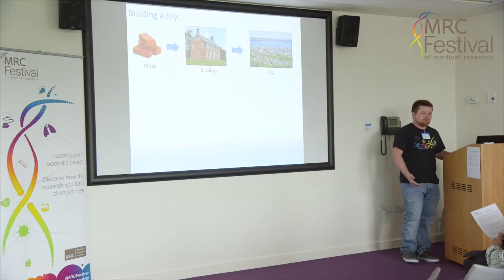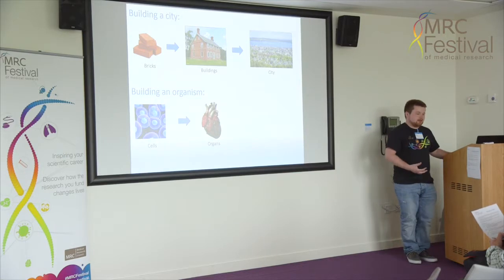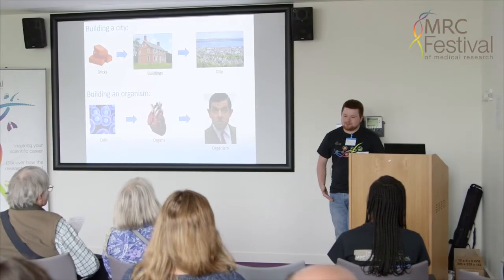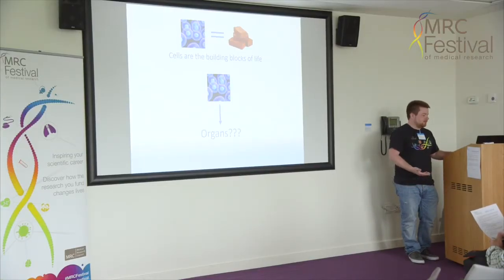So when you're building a body, it's not too dissimilar. You start off with some building materials. In this case, we have cells. And these cells all come together to form the functional organs, like the heart shown here. And then when these organs all come together and function in harmony, you have the fully formed human being, like Mr. Bean shown here. So cells are the building blocks of life, and together they come together to form the organs.